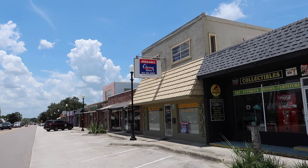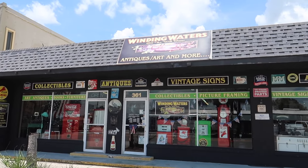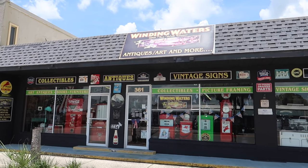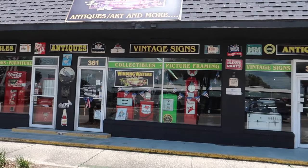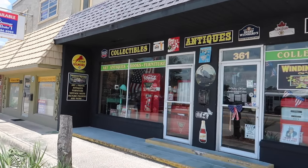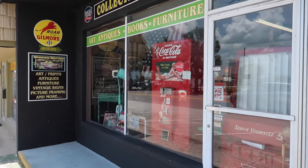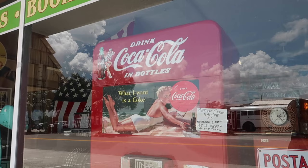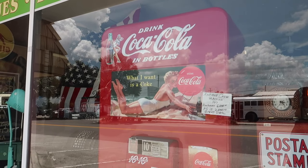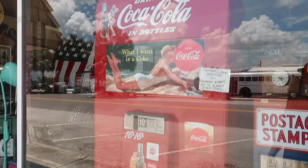Man, all these classic looking signs and places, including this one, winding waters, off the wall decor, antiques, art, and more. That rhymes. All kinds of vintage Americana over here. I love it. Check it out. It's not open. Oh man, it's closed. Look at this old Coke machine. That is so cool. Antique Coke machine, 50s, restored. $6,500 for that thing. That's pretty awesome.